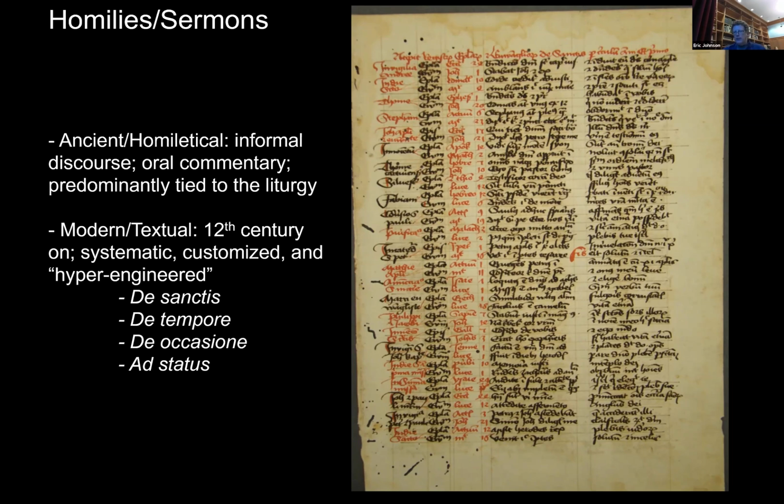Sermones de ocasione, or occasional sermons. So sermons that are written specifically in conjunction with, say, the event of a coronation, someone's death, someone becoming ordained as a priest, a sermon given when a young woman is conferred into a convent or a nunnery, a sermon on the birth of the heir of a king. So those are occasion sermons.